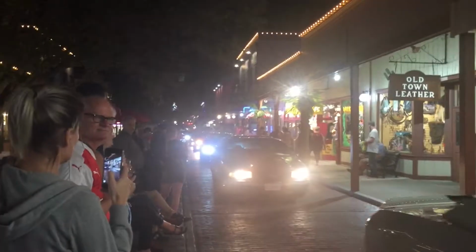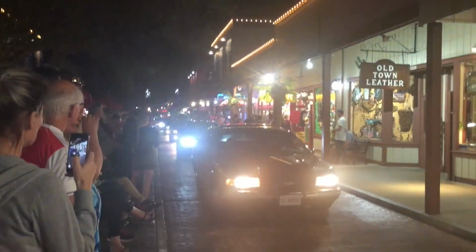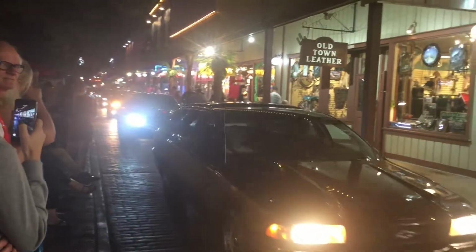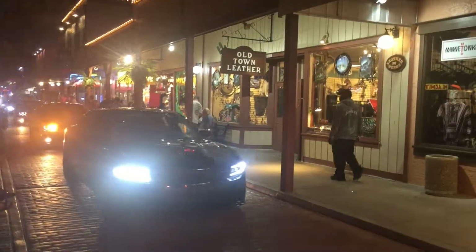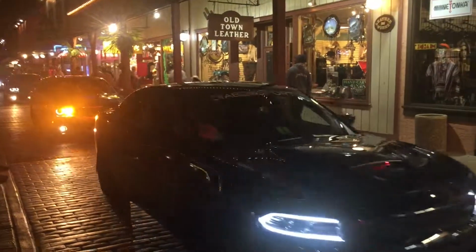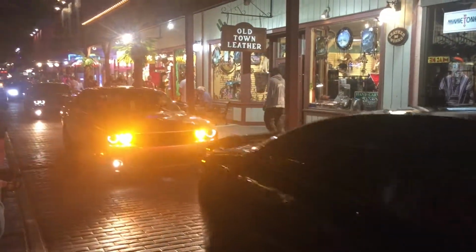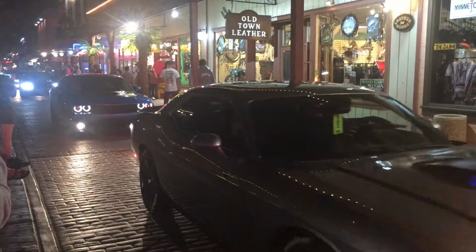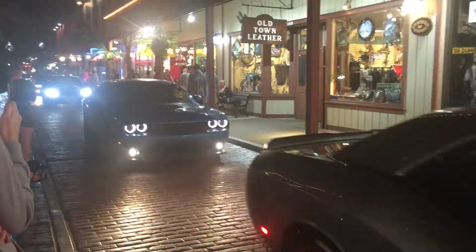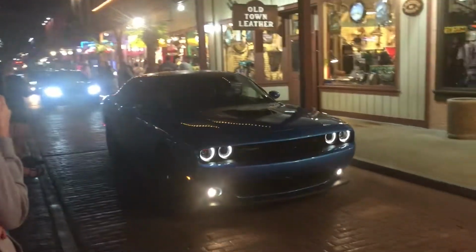Friday night, we see a lot of Camaros. We also see a lot of the muscle cars as well, the Challengers, the Chargers. And then we also mix in the classic Mustangs as well as the classic new cars. We've got the classic Camaros and we have the brand new Camaros. On a Friday night, you can even see Bumblebee come by on the river street. That's right.